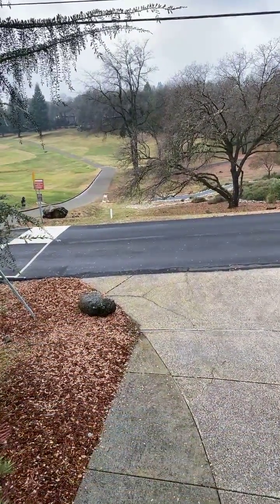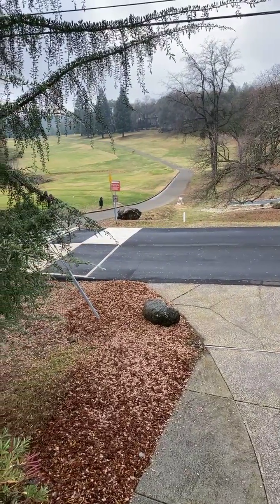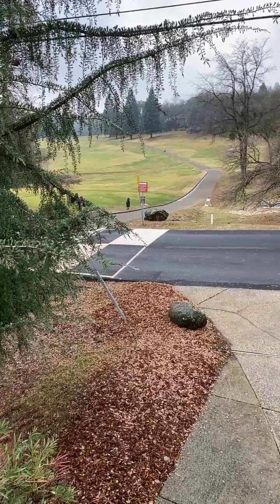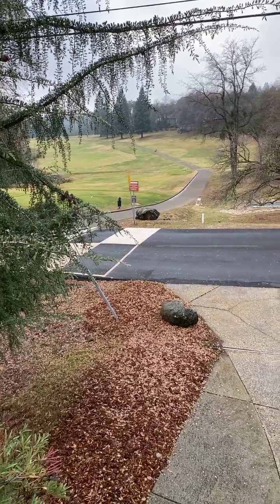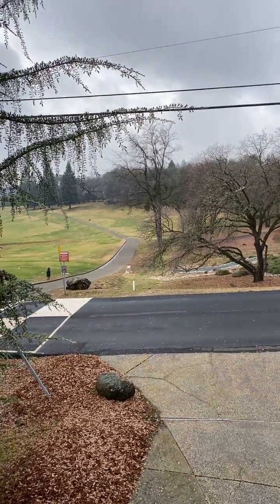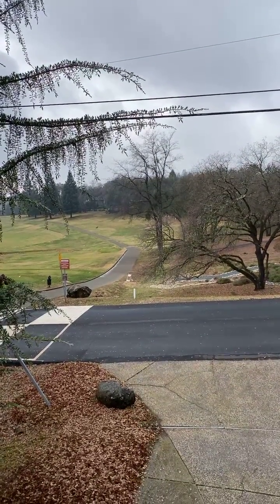This is the spot where you have the most beautiful sunsets. We have a lot of pink happening, and in the summertime, it's between, I think, 8 o'clock and 8:30, and the sky is so pink and beautiful. We see a deer walking across the golf course there.